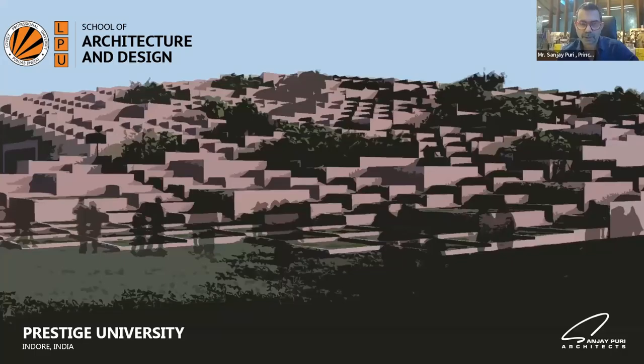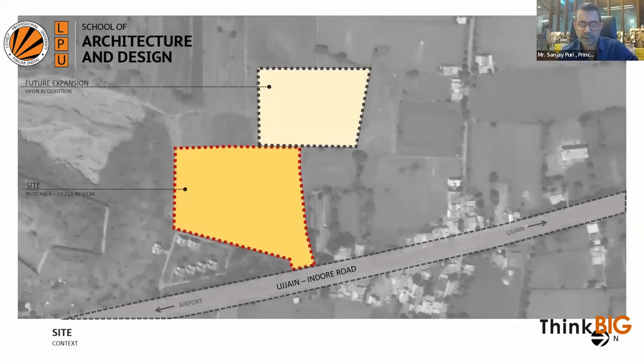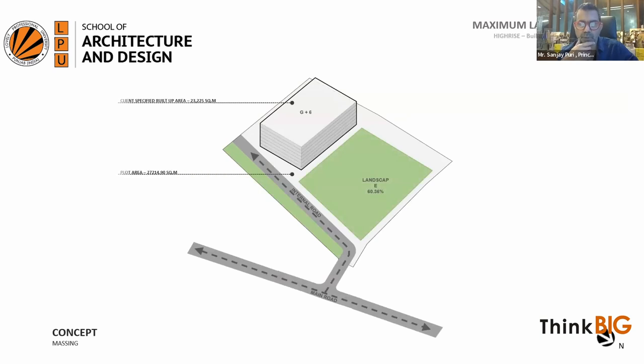And this is a project that we are right now completing called the Prestige University, which is situated in Indore. That is the site. And when you go, as opposed to most sites which have one road or one side of the site or two sides or three sides touching roads, this plot has a single access point from the main highway. And the client's requirements were so high that they wanted to build 23,000 square meters.